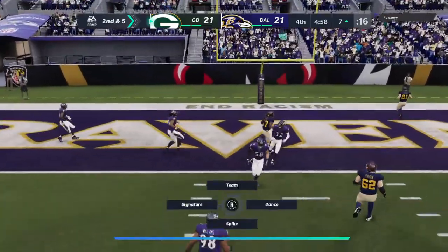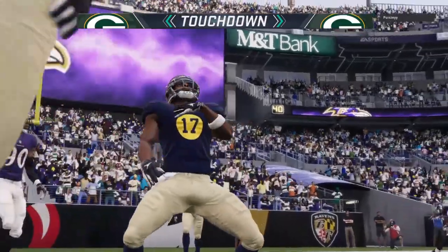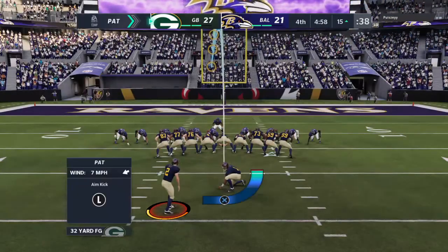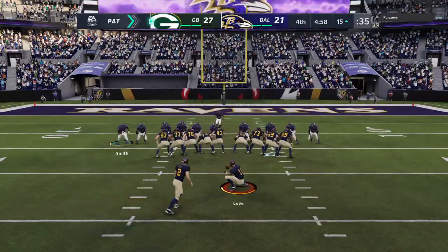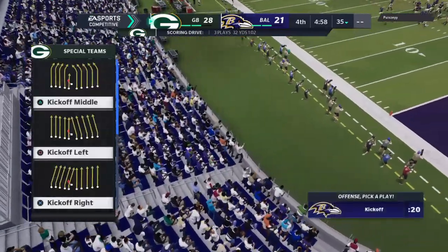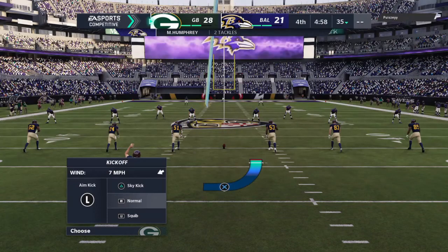And he will get this into the end zone. Touchdown, Green Bay. It's Devontae Adams hauling it in from Aaron Rodgers. And the forced fumble defensively leads to 6 points for the Packers. And it's good. That makes it a 28-21 game. Makes the score Packers 28, Ravens 21.